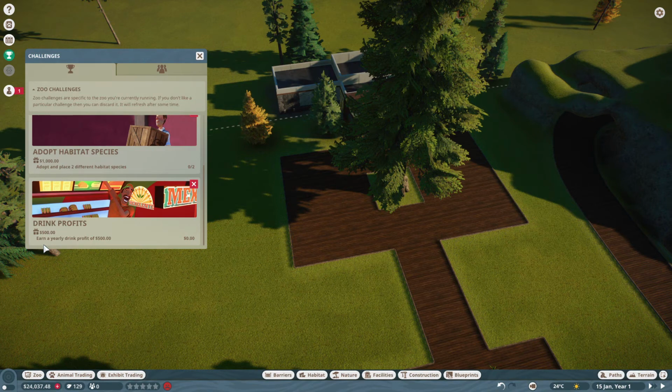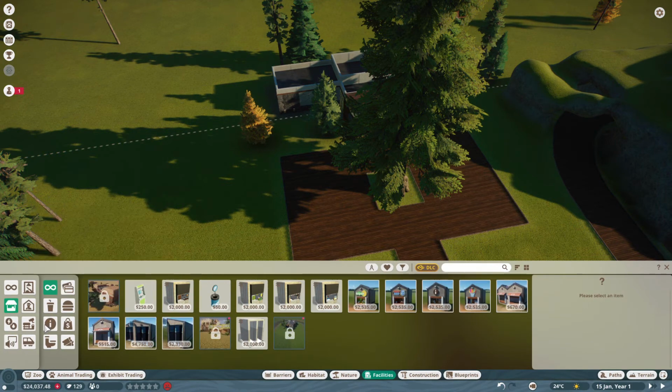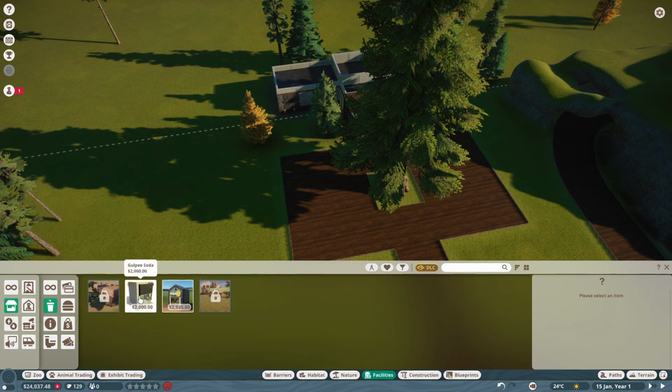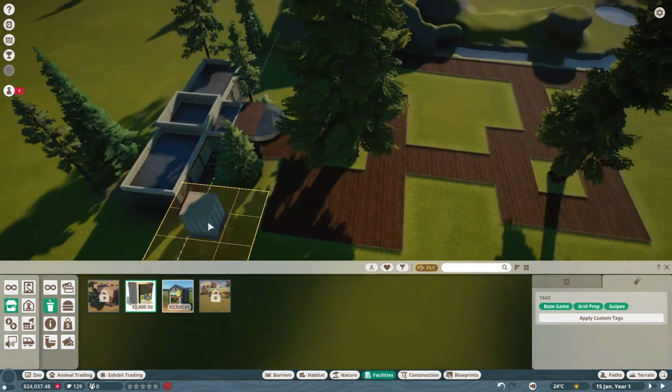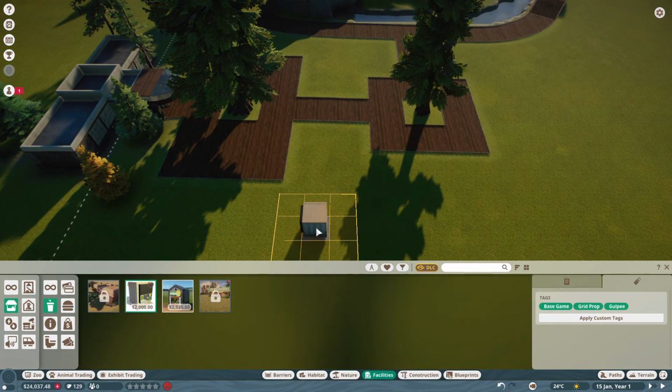For the next step, we are just going to add in a drink shop, because that is one of our challenges. So we're going to add a gulpy soda. And where should we put it?